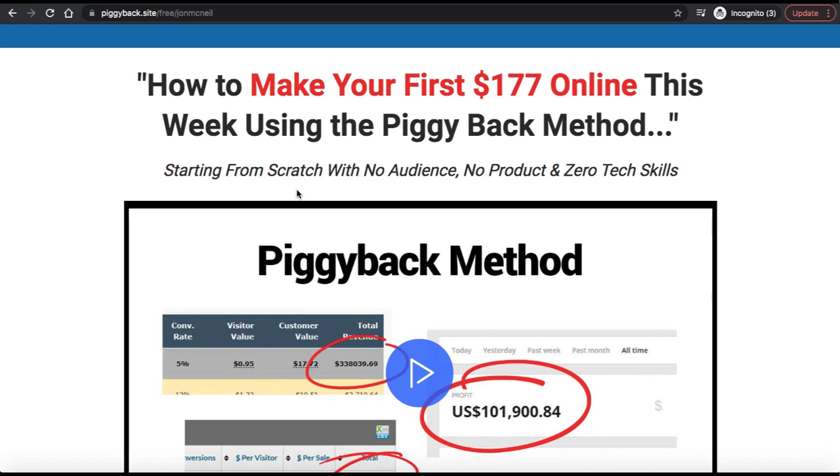And then it says, started from scratch with no audience, no product, and zero tech skills, which is everything that typically people starting out online don't have. They don't have an audience, they don't know how to make a product, and they don't have tech skills.